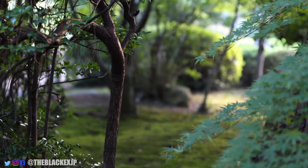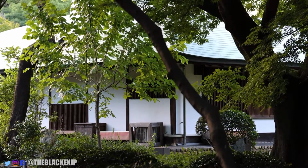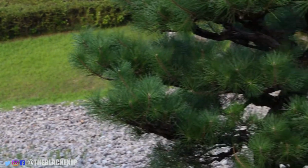Do you see why I love the Japanese gardens now? This is one of the highlights of residing in Japan. An abundance of Japanese gardens, man. Love it. God, love it.